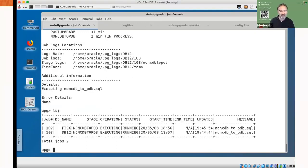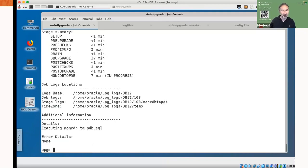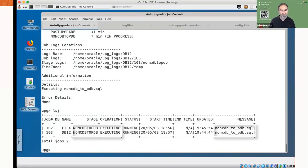No secrets here. Everything transparent. I repeat the LSJ command a few times, and the clock is ticking on. Now let's check again. Again, the 103 job, that's the DB12 database. Now we are 7 minutes in progress. And it takes still a little bit.